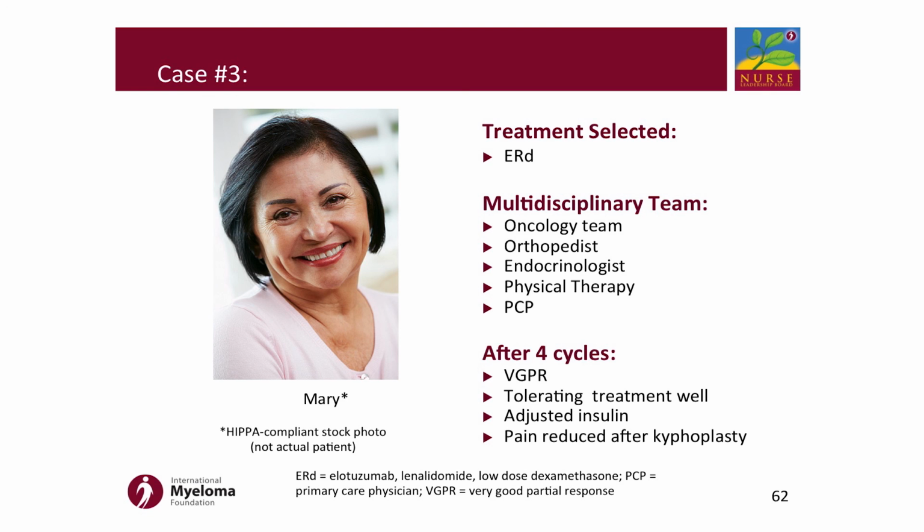After 4 cycles, she's had over a 90% decrease in her serum free light chain, and she's tolerating treatment very well with very minimal side effects. And we've really only had to adjust her insulin on the days of her dexamethasone dosing. Her pain is greatly reduced after the kyphoplasty. She rarely needs narcotic use.